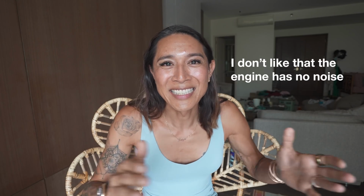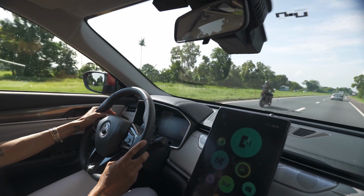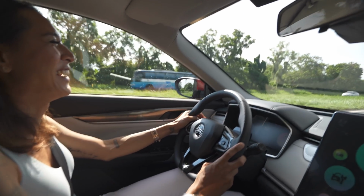Now let's go over some cons of the car. I don't like that the engine has no noise, because now I can hear everyone else's noise beside me.